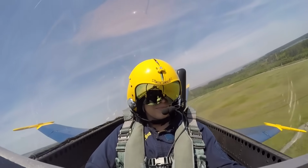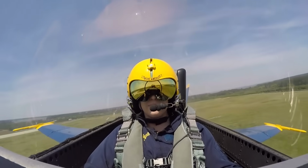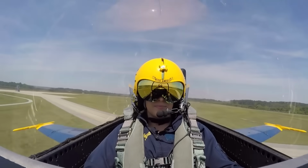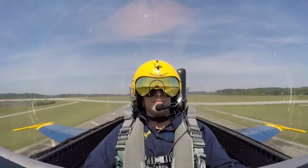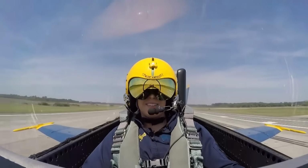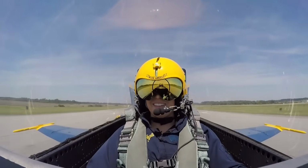So there you go, rolling out. We got about 3 degrees nose low, and there's about 1,000 feet per minute. We're going to hold that all the way to touchdown. There's 800, 700, and then boom. Oh, wow. Yeah, our landing gear does its job.